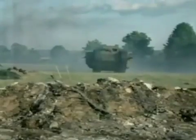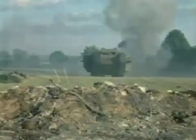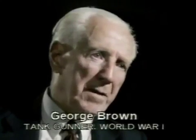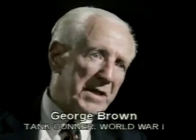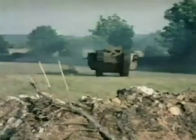Once we started to open fire on the Germans, all hell was let loose. High explosive bursting overhead, shells hitting the ground and bursting. When you first opened fire, there was already the rattle of their machine gun bullets and rifle bullets hitting the side of the tank. And unless they were armor-piercing bullets, they didn't penetrate the tank.